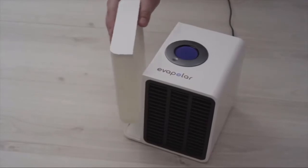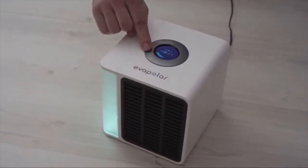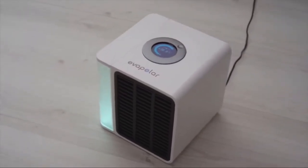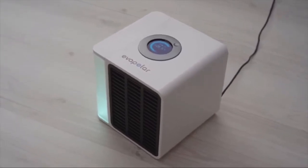EvoPolar is very easy to use. All you need to do is to fill the removable water tank, select the desired power, and relax as you feel cool within a short time. It is noiseless and does not vibrate. This will help you to focus on what is really important for you.